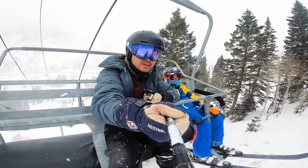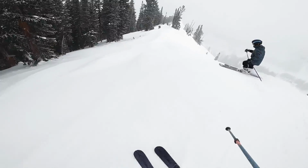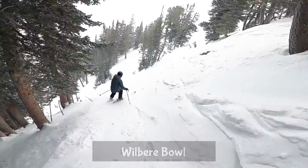So the next one, we're gonna go to Wilbur Bowl, which is normally more rocky, but we're hoping that it will catch more powder because of wind today. We'll find out. Oh, it's good so far.